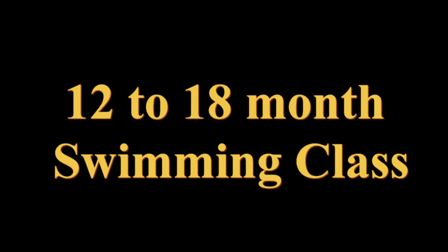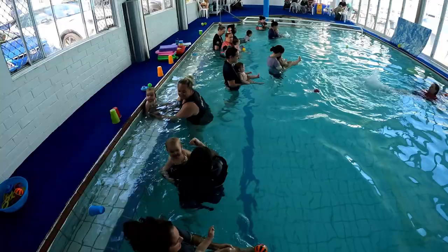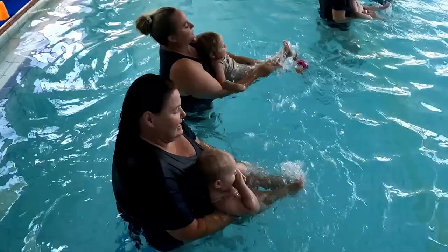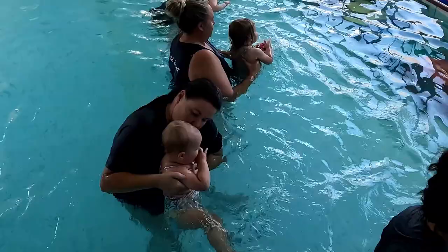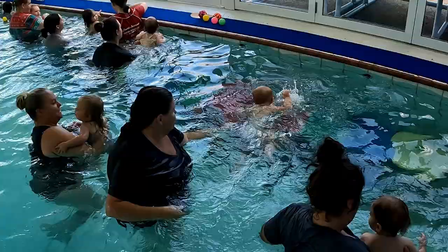Here's a 12 to 18 month old swimming class at Laurie Lawrence Swim School. We usually have 6 children with their parents in the class for children under the age of 4. This is a rather large class, championed by Emma as the lead teacher, with one other assistant teacher in the class. Let's watch how she does it.